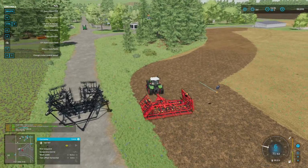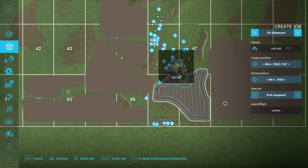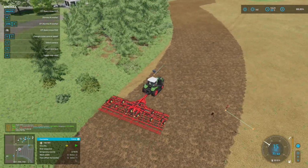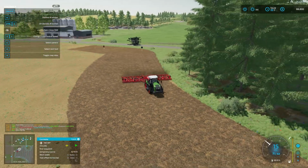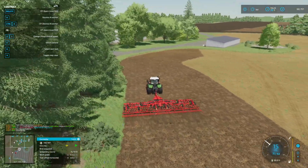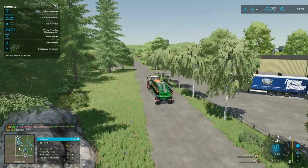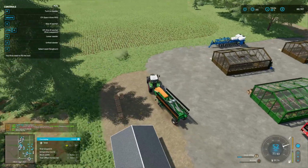For this job, let's get this guy going. Let's start here. Why not, right? Open generator to... Okay. Yeah, I'm not sure why that was happening. It might be related to this tractor. I'm not sure. We might have to try it again on another field with one of the 1050s. Okay, let's get this sorted out here. Oh, honey's coming pretty quick. Nice.